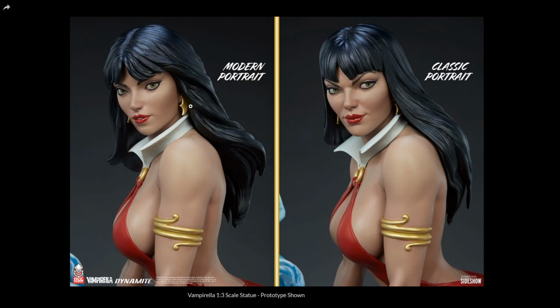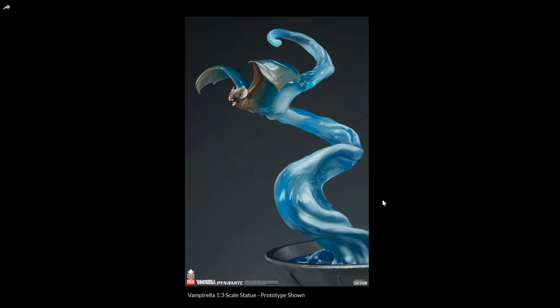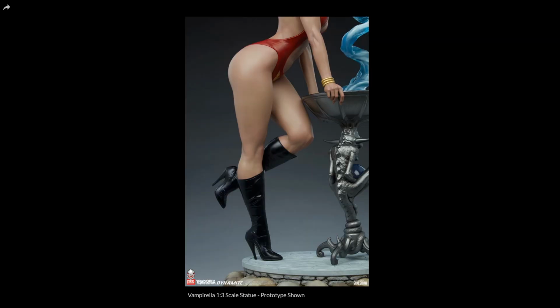Now here you have the 2 portraits. You have the modern rendition, as you can see right there, and the classic portrait, which has more of the Asian look in the eyes. So it's really nice, actually. I like it. The paint job is good. I don't know who painted this, but whoever did, a good job. Now this is some type of mist. Looks a little bit like liquid. The bat looks really cool. It's a simple sculpt. But even though it's a simple sculpt, I think even the paint job in its simplicity is capturing the essence of the character really, really well.